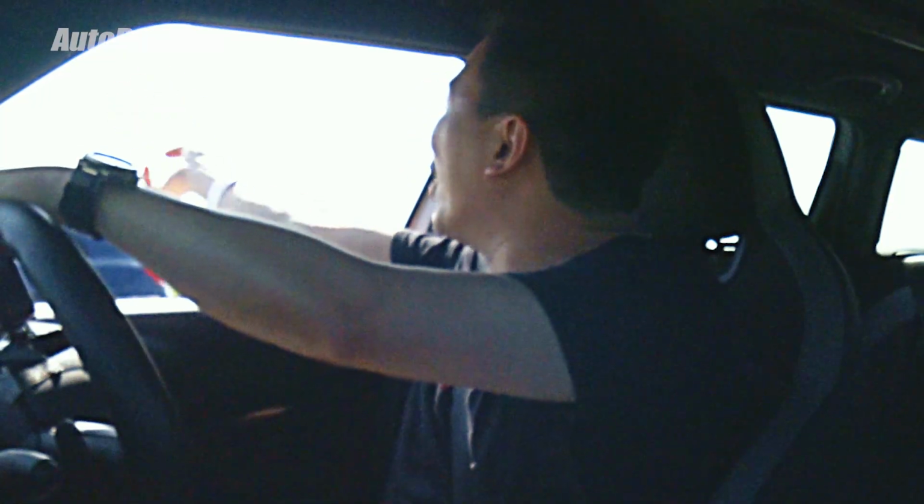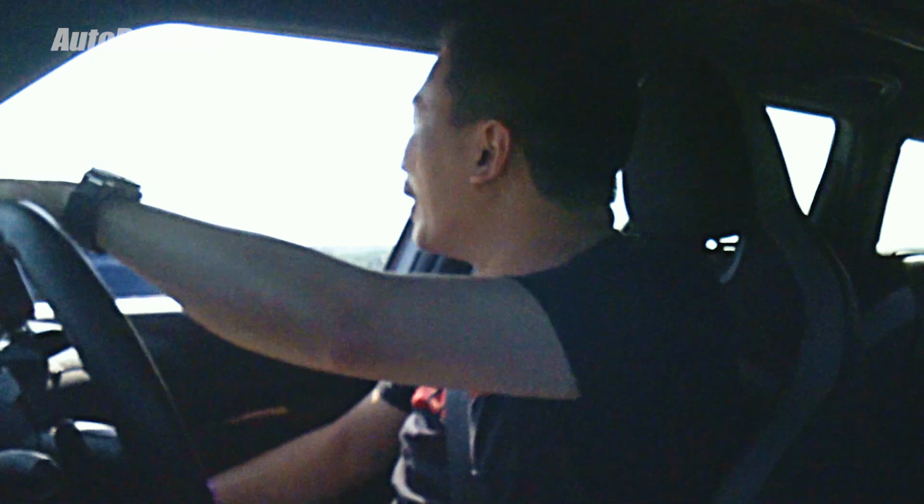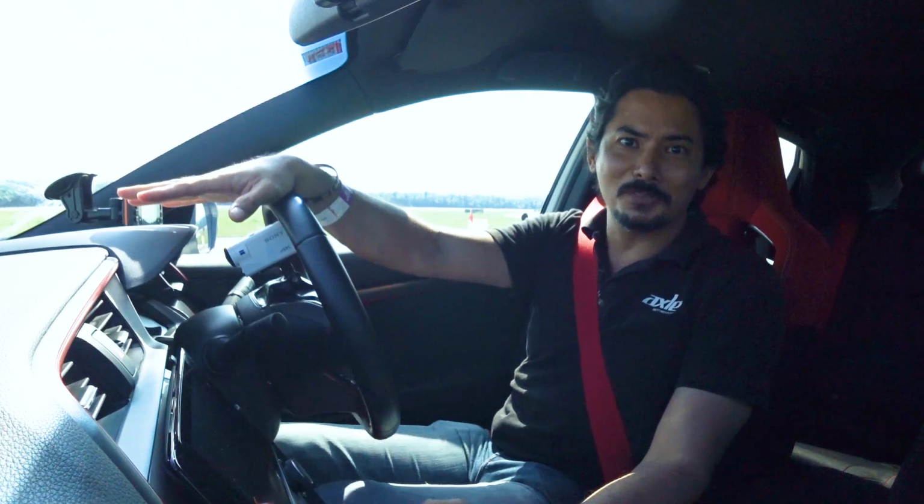Don't switch off aircon, wind down window all up. Do proper real world driving, come on. No, full blast. They're still talking to themselves in the car. Make sure the safety belt is on. Make sure the rear view mirror is good, the side mirror is good. And we're good to go.